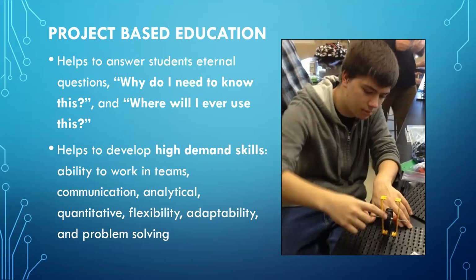Now, as I mentioned earlier, the programs are designed to be project-based. When students ask something like, why do we need to know this? It's usually because the subject matter they're being presented with might come across as perhaps too abstract to ever be useful in their lives. Instead, when you use this kind of project-based approach, students get to see firsthand why these things are necessary to know and where they're useful.